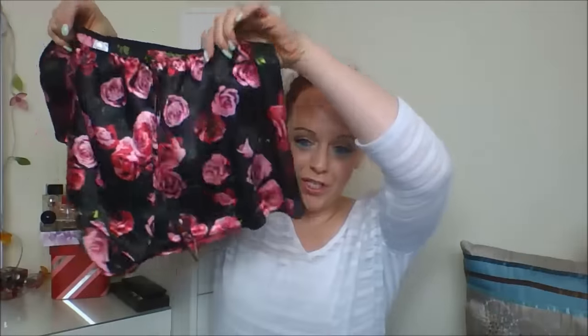So now let's get on to some pyjamas. So these were purchased at ASDA, and they were around the Valentine's Day style stuff, and I really, really love them. I debated whether to get the nightie and I thought, no, that's very typical of me, so I went with the shorts and top, especially because the top was quite unique.